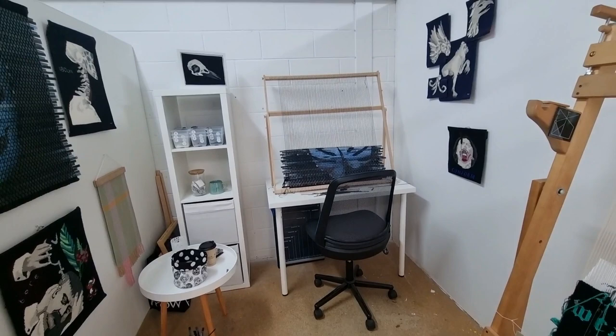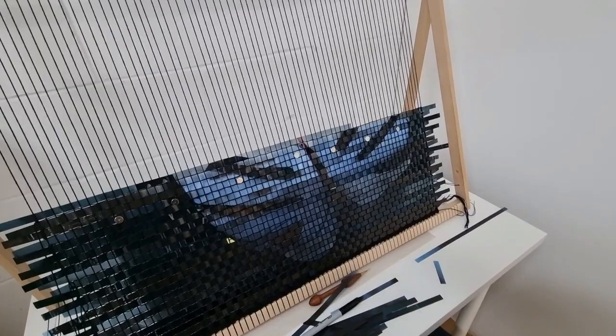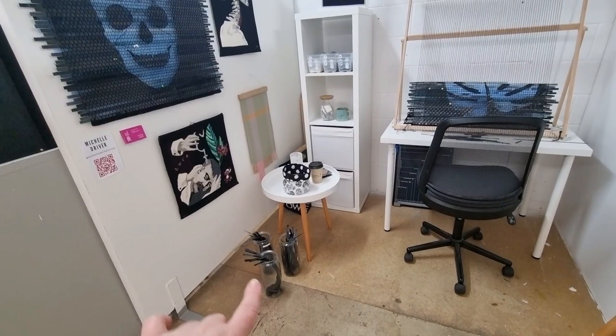So I've got my x-ray weaving here. As you can see, I'm in the middle of it. It's a monstera leaf. Let me show you. Yeah. And my other tapestry loom is just here. So I've got plenty of room to swing my chair around and a bit of storage space. Then when the drawer unit is there, there'll be even more storage space. So yeah, really happy with it.